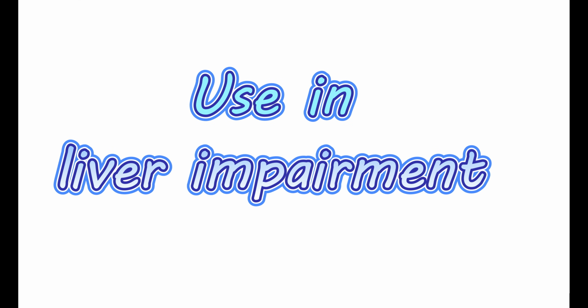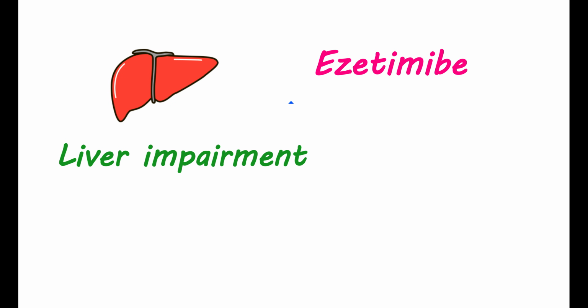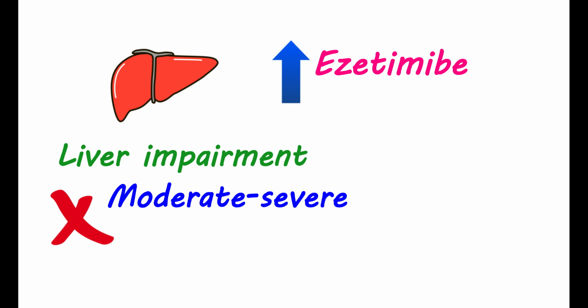Use in liver impairment. In people with liver impairment, the levels of ezetimibe may be elevated, leading to its more effects on the body. Therefore, people with mild hepatic impairment should use this with caution. However, it is not recommended in people with moderate to severe hepatic impairment.